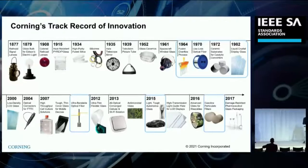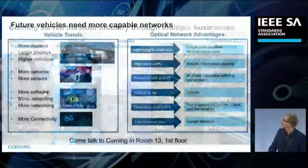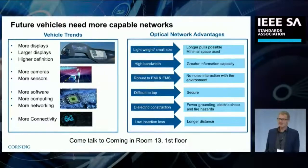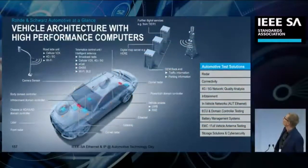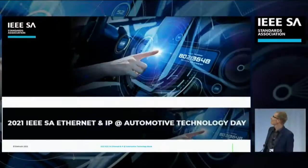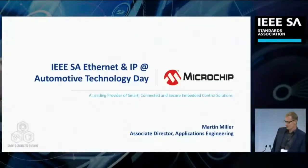Hello, everybody. My name is Martin, and I'm from Microchip. I think your slides still need to come up. Okay. And we want to show you today what investments we have done over the years in 10BASE-T1S. That's not our slides. Yeah, that was one too fast. Yes, that's our slides. Thank you very much.